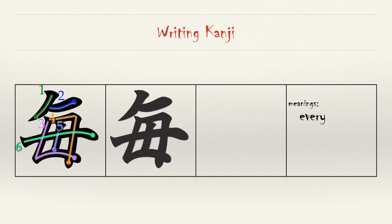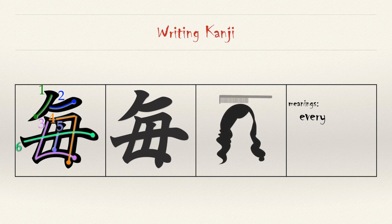From what I can find online, the top 2 strokes represent a comb. It's well known that every mother loves to comb hair. Please keep in mind, I don't make these up. Ancient gender rules have a lot to do with the origins of kanji. I suppose we could think of kanji as a history and a reference for how far we've come as a society and how much further we have to go. The on reading is mai, and the kun reading is goto.